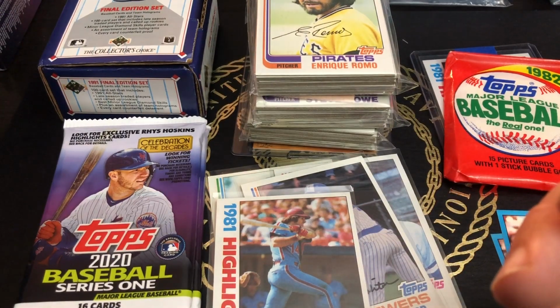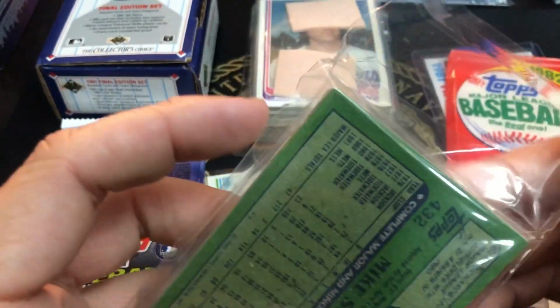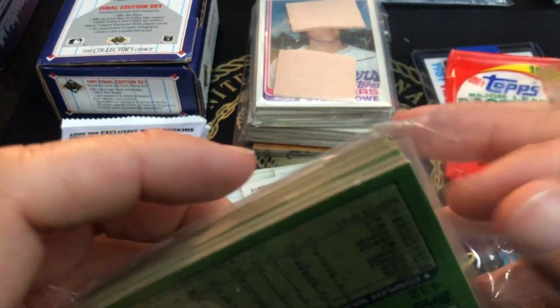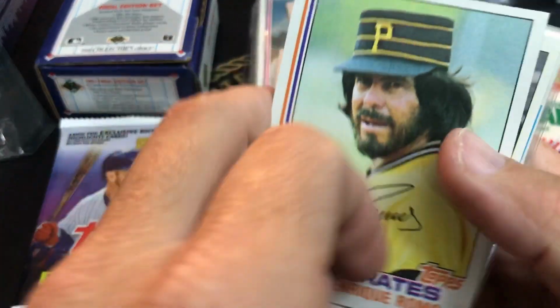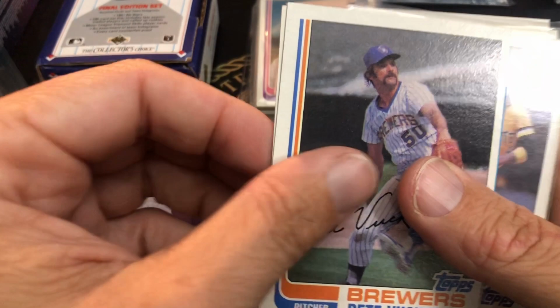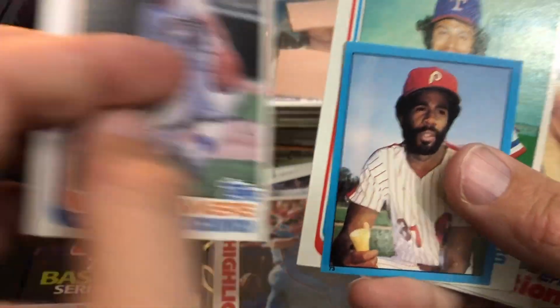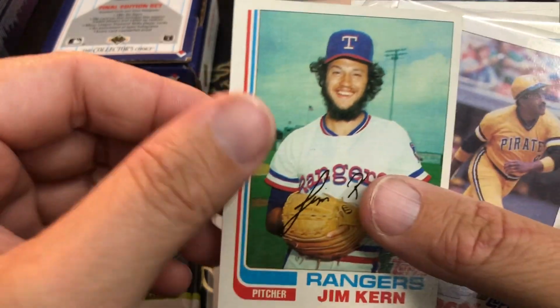I'll probably get with Jay Hadley about these 82 cards. I know he doesn't have the 82 set, and I'll probably see if any of these cards, that's why I definitely want to show them on camera so he can get a look at them, and maybe if he wants some of these cards to put together that set, I can send them off to him.